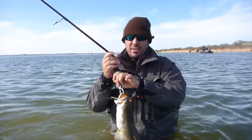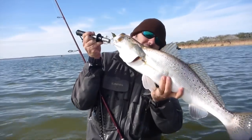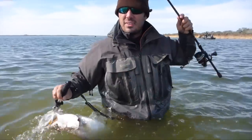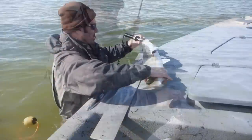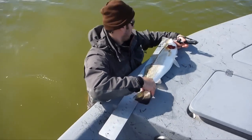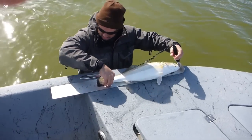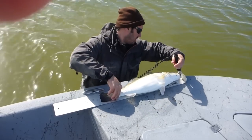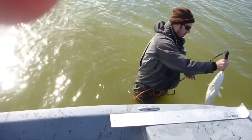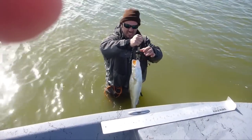Let me show her off to the camera here. This is what cold water fishing pays off right here. Look at that donkey. A good looking trout. We're gonna go try and keep her alive. Measure her real quick at the boat. Six and a half. Fat though. Fat, 26 and a half. She's 6.5 pounds.